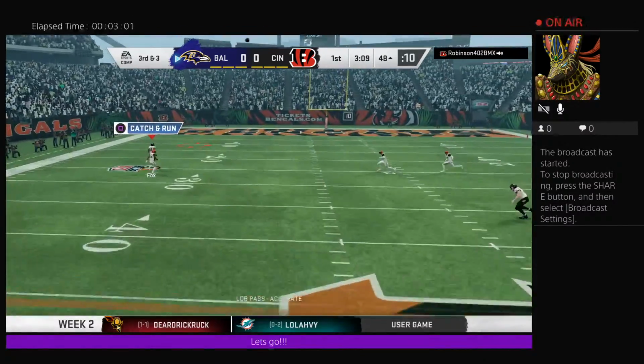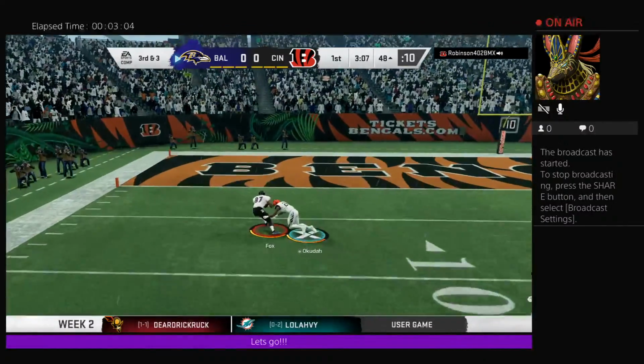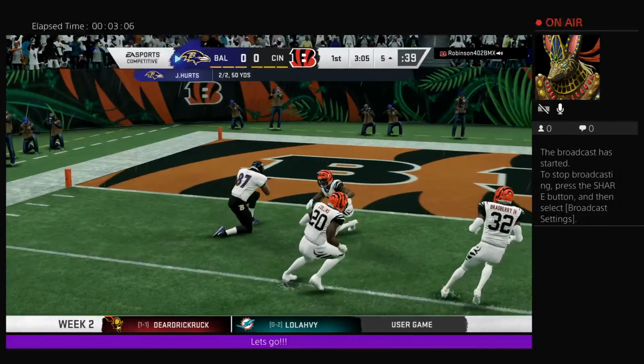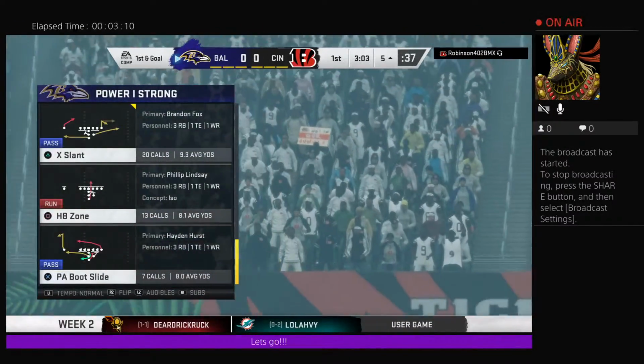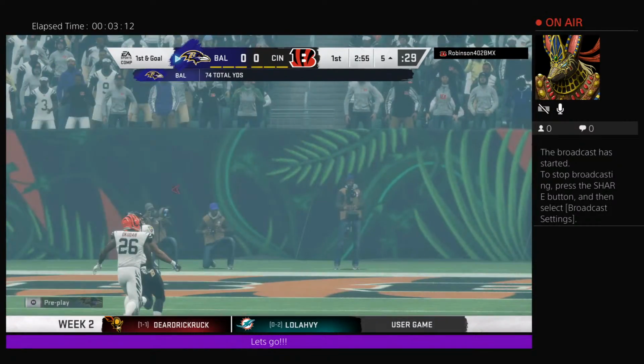They'll look to throw here. He's going to loft one deep. Got a man. It's caught inside the 10. They're able to convert on third down, and that sets up a 1st and goal. Well, that didn't take very long.